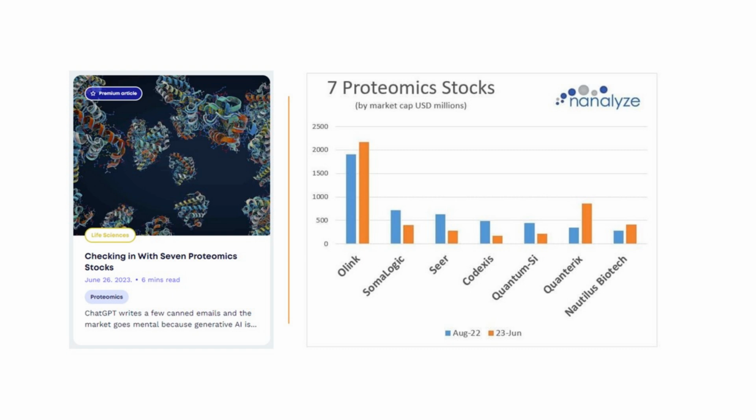That's Quantum-Si. Here you can see on the chart. I was confusing that with Quanterix. This is a piece that we did in June, checking in with 7 proteomics stocks. So this isn't about what these firms do. You can read that piece, and we've done quite a bit of research on proteomics to learn about the bull thesis and whatnot. But what we wanted to specifically talk about is ARK's position in Quantum-Si.